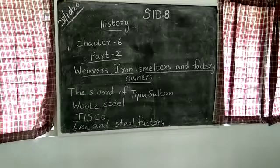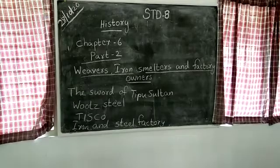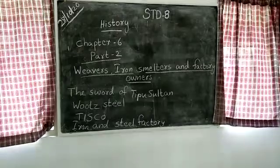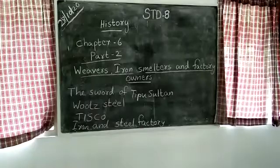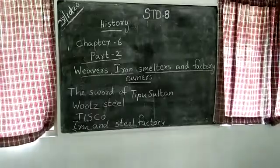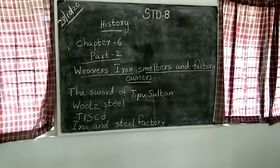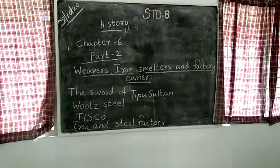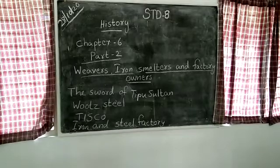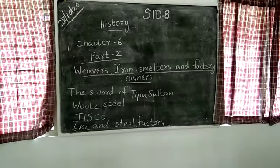Francis Buchanan, who toured through Mysore in 1800, a year after Tipu Sultan's death, has left us an account of the technique by which wootz steel was produced. In many hundreds of smelting furnaces in Mysore, this steel was made.